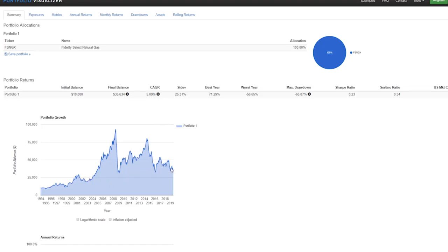Since then, the FSNGX has been trying to go sideways. It tried to do a couple of recovery rallies in between. And so overall, for really long-term mutual fund holders, it has been a very, very dismal performance. I will admit that I got sucked into this mutual fund way back in 2008, before that hype, and I have been holding my empty bags for a very long time.